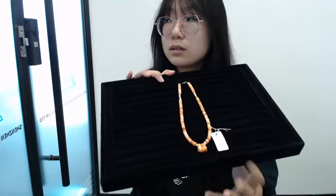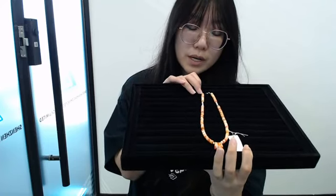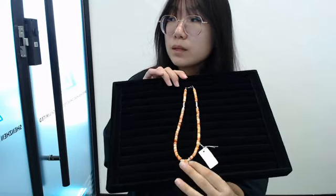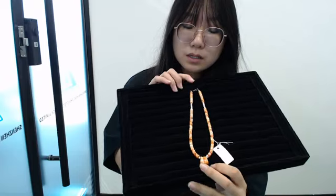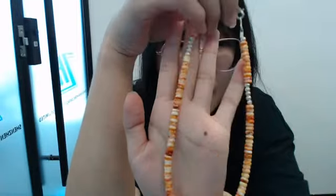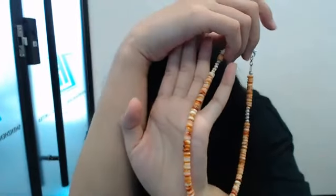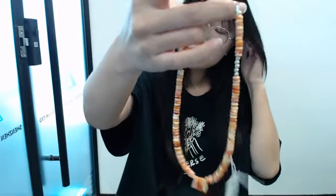Back to this necklace. It's made of orange spiny oyster roundel beads, white 925 silver round beads, and some orange spiny oyster pendant in the middle of this necklace. I will show you some details about this necklace. You can have a visit. It's very pretty. It's about 18 inches long.